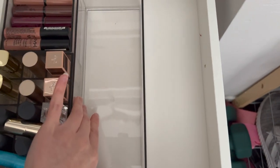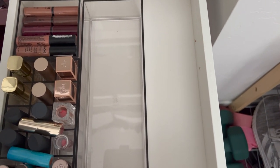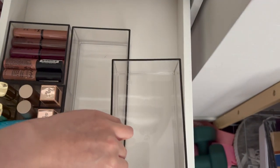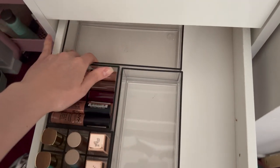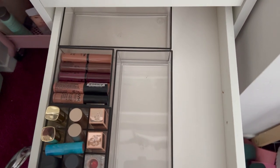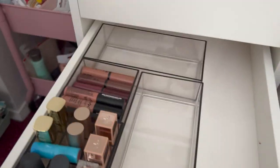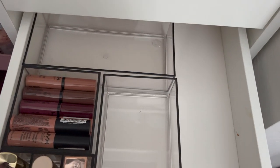Now I'm going to move on to this one. And I think I'm going to put some glosses and lip tints and stuff. I don't know, we'll see. Okay, I know I just put this here, but I actually feel this won't fit here, unfortunately, because these aren't designed for IKEA drawers. I'm going to put this back here, and I feel like I could fit the rest of my lip products in here for the most part. There might be some things I can't fit, like my lip liners, for example. I'm sorry if it's so shaky, guys. My big tripod's broken and stuff. Let's see what we can do here.